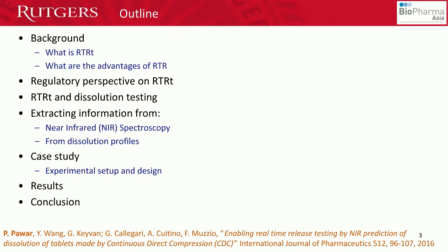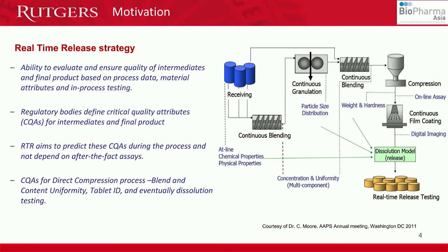So what was the motivation for this work and what is a real-time release strategy? We all know real-time release is the ability to evaluate and ensure quality of intermediates and final product based on process data, material attributes, and in-process testing. This is the general definition of real-time release testing. We all know that different regulatory bodies like the FDA define certain critical quality attributes for intermediates and final product. What RTR aims to do is to predict these CQAs during the process and not depend on after-the-fact assays.